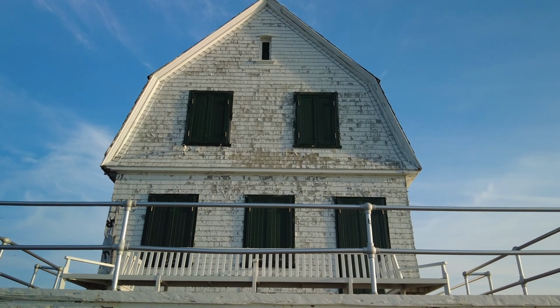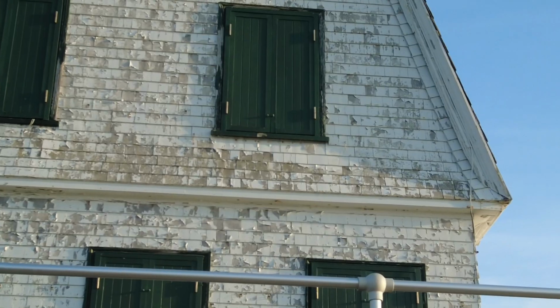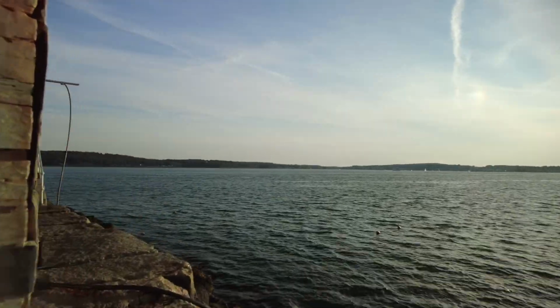All right, well, here's the building, the lighthouse keeper's building, or whatever it is, the storage area or something. Maybe all the electronics or something are in there. Let's go around it and see the actual lighthouse.